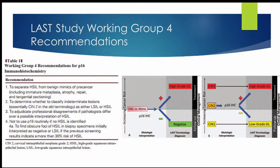Another thing, since there isn't a lot of inter-observer reproducibility with SIL2, we're trying to diagnose fewer SIL2 cases and either put them into more of a SIL3 or a SIL1. So they suggested the use of P16 to try to either push it into SIL3 or back down into SIL1. In other words, if you have a lesion that you think might be SIL2 and is P16 positive, call it HSIL SIL3. If it's negative, you could still call it SIL2 or try to back it down and call it SIL1.